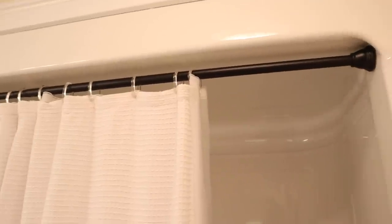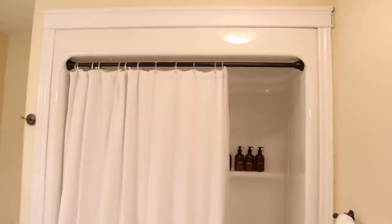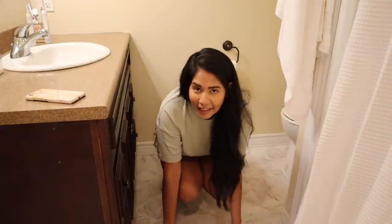Seriously, on its own, this just looks so much better than the rusted white one. If one day I can find these in black, I will replace them. But so far, it looks so much better.